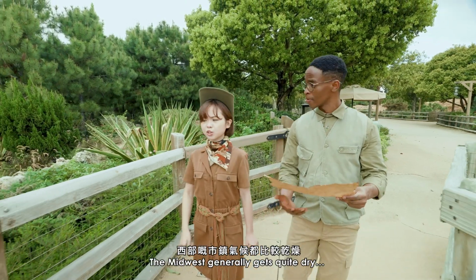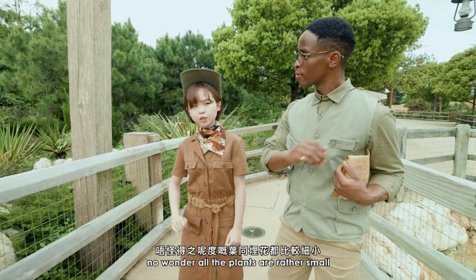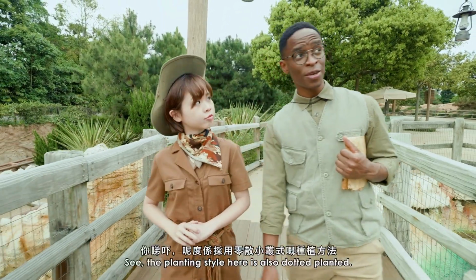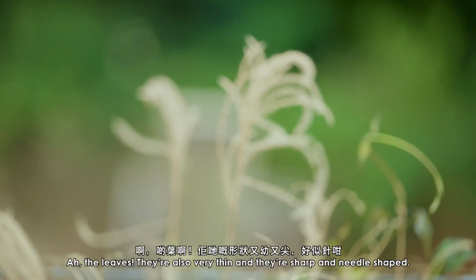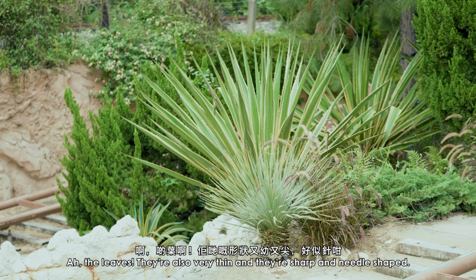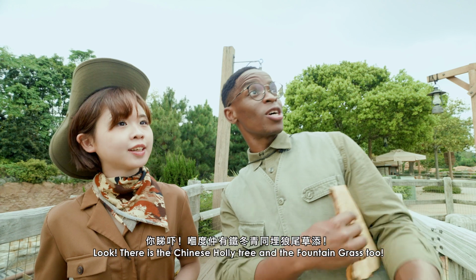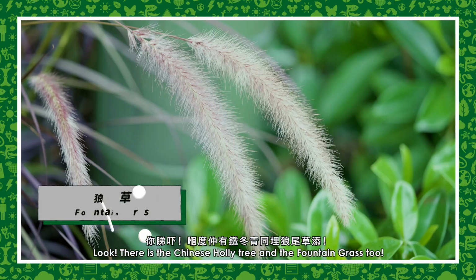See, the planting style here is also dotted planting. The leaves, they're also very thin and they're sharp and needle-shaped. Look, there is the Chinese holy tree and the fountain grass too.